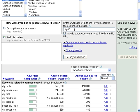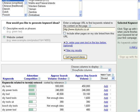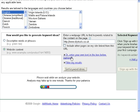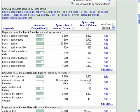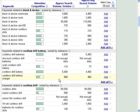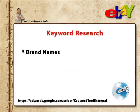You could also use any other website you know that sells similar or the same products as you. Or you can simply enter the URL of a particular eBay listing. Either way, you'll get lots of additional keywords to consider. Not all of them will be suitable for your business, but it's important to get as many ideas and keyword combinations as possible.